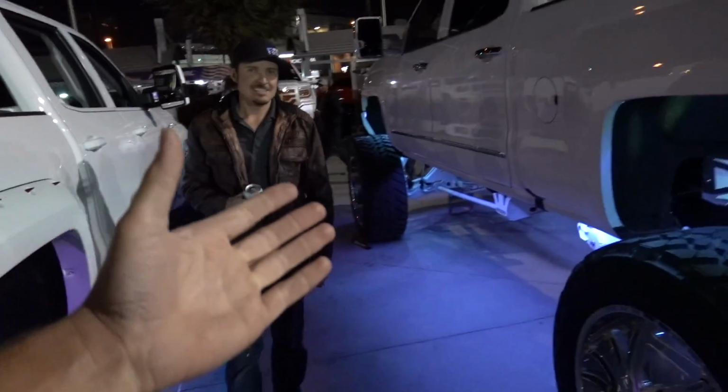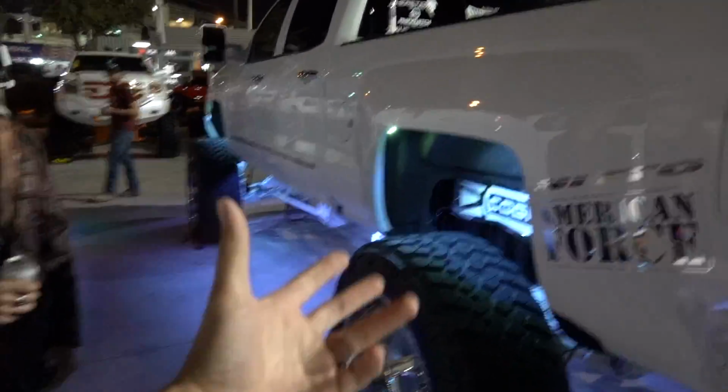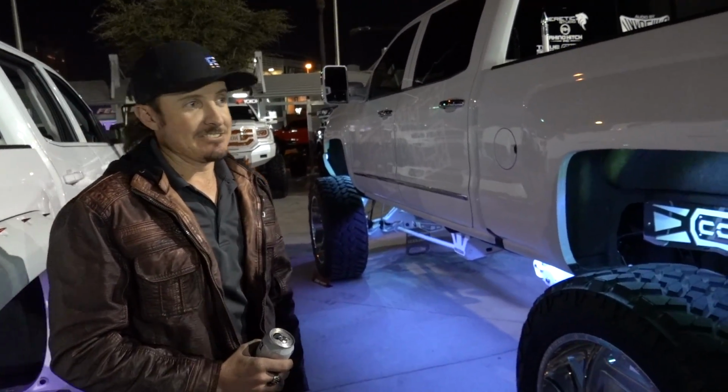So while we were over here, we just happened to be next to the Flog booth, and now we can kind of check out all the lighting that they got going on underneath the truck here. This thing looks absolutely beautiful, daytime and nighttime. I heard the audio lights up too, right? It does. We can light it up.